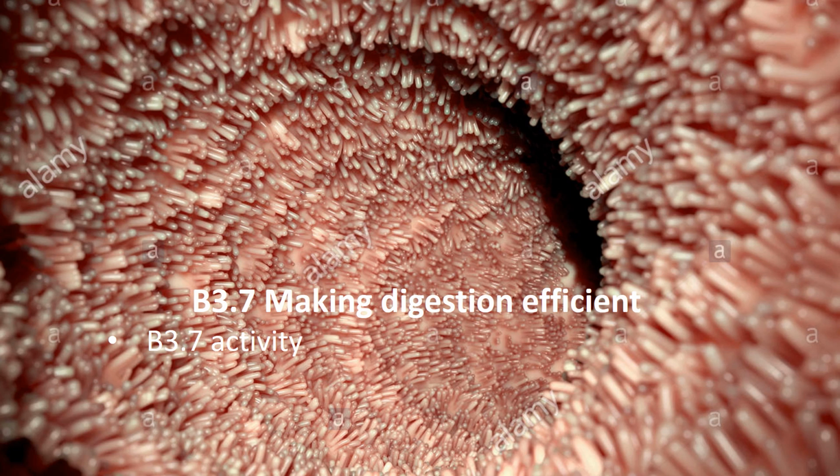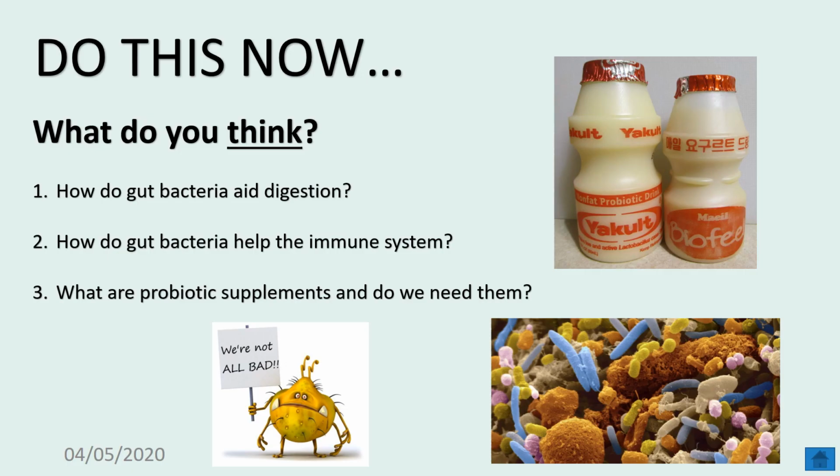So let's talk about making digestion efficient. Let's have a little think about this. You have more bacteria cells in your body than you do body cells. You are more bacteria than you are anything else. When you poop, that's more bacteria than anything else. So let's think about how useful bacteria are in your body. We tend to think of bacteria as being a bad thing when they are a pathogen, so when they make you poorly. However, you are majority bacteria. So gross, but we need to think about how bacteria are useful.